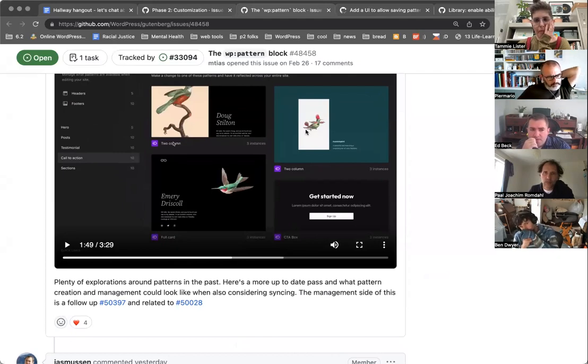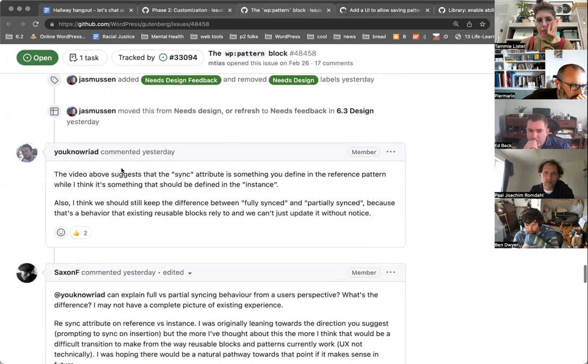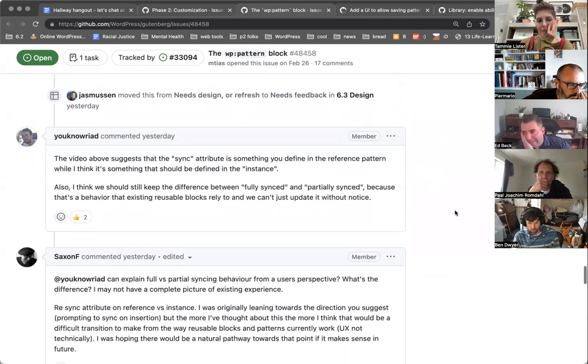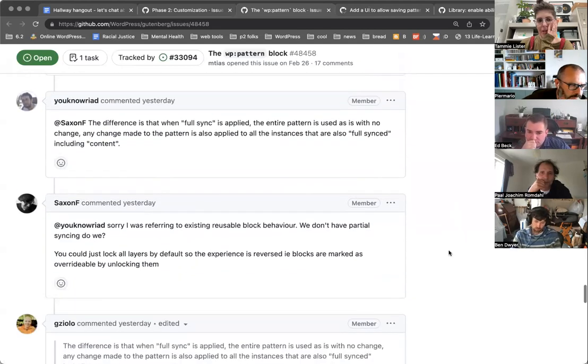Nitpicking here, he said that the icon indicates the pattern is synced. That icon doesn't communicate that to me. Yeah, that's part of what we have to figure out is actually the syncing state. So you'll notice this whole conversation kind of turns into a whole debate about what is synced versus partial sync, what that's going to look like from the user experience point of view. What does it mean technically?